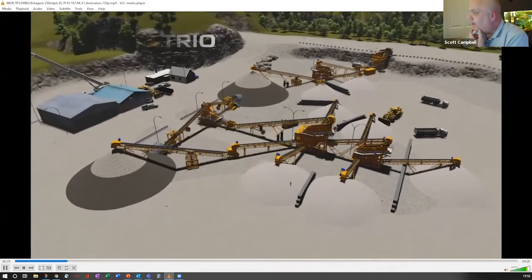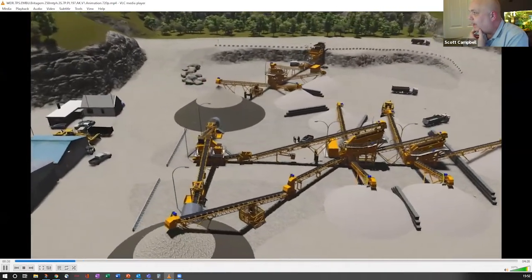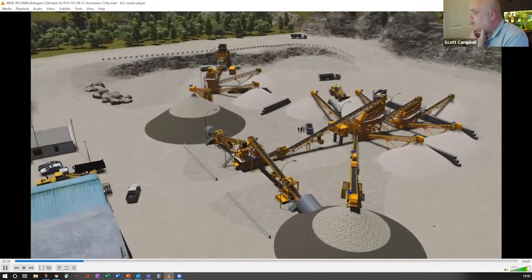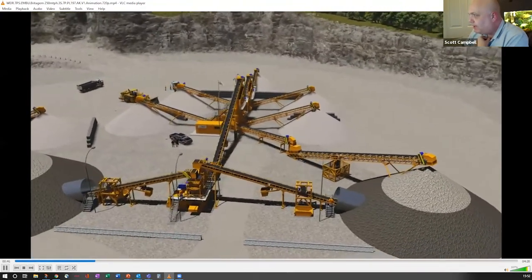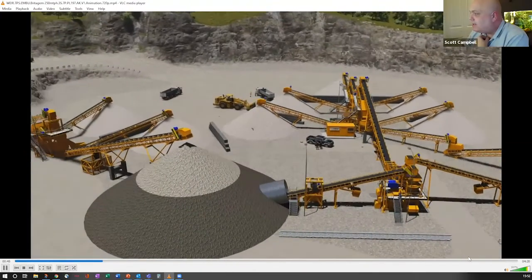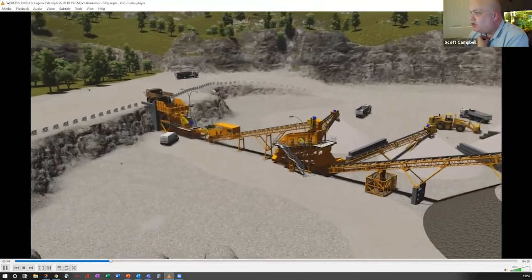So we put the plant on the ground based on their actual site specifications. And then the beauty here is you get the initial overlay, so it gives you a good feel of what the plant's going to look like, how it's going to be laid out. But what suddenly becomes important with these designs is that your health and safety team can jump in at this point.